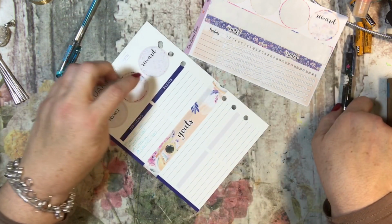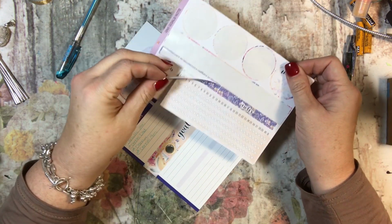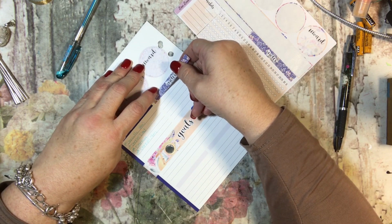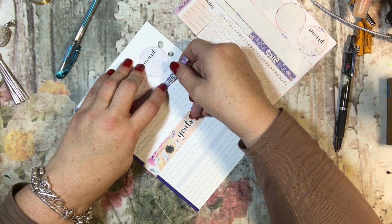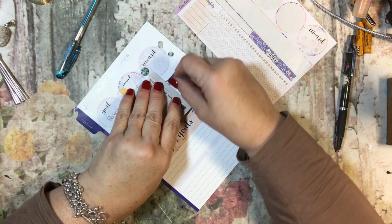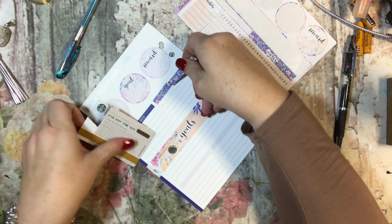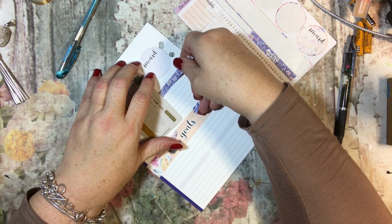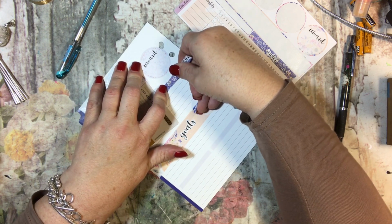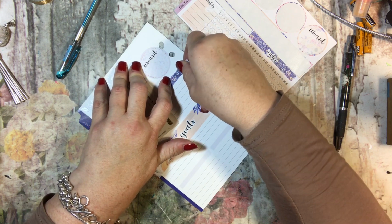And so instead of events, I think I'm going to use this. And I don't even know that I want it to say notes. I think what I want it to be is like the things that I want to work on. And I have a lot of projects in my head for my knitting, and I want to keep track of them. So I'm kind of thinking I might use this for that.